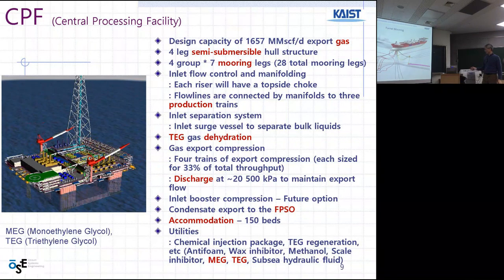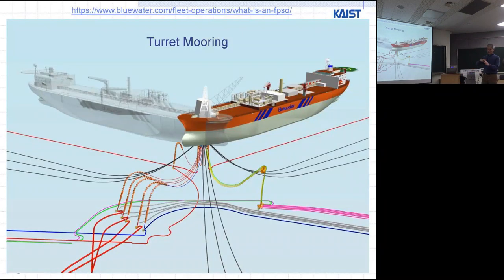Because the pipelines coming from the seabed are very complex. But if the ship is rotating in this way, the pipelines can get jagged against each other, right? So that device is special. So the pipeline stays still. Only the ship is rotating. Usually they do not rotate a full degree. They rotate some, say 100 degrees or so, right? So we say this is weather vaning rather than rotation. Weather vaning, moving this way.